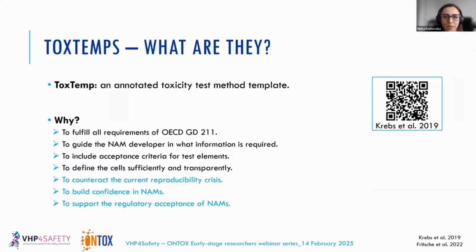So what are these ToxTemps actually? It's an annotated toxicity test method template that was first published in the Krebs et al. paper in 2019. You can also download it there. It's very user-friendly, and it really helps you to describe your method properly. Why should you use these templates? The ToxTemp fulfills all requirements of OECD guidance document 211, as already mentioned by Daniel. This guidance actually tells you what you should describe about your method, what is the mandatory information for other researchers or for regulators, risk assessors: what should we know about the method.